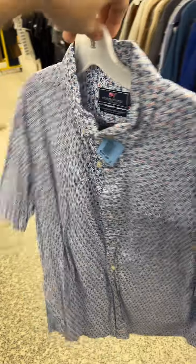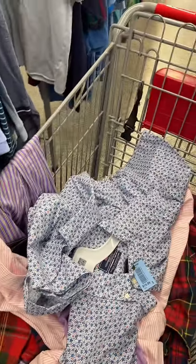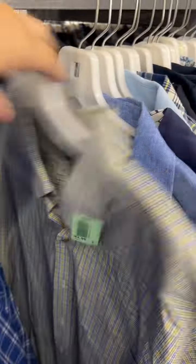Another nice Vineyard Vines. Actually, that one's only $10. I'll think about that one. Throw it in the cart and I'll think about it.